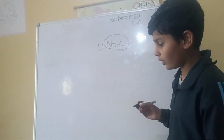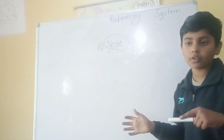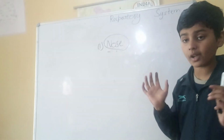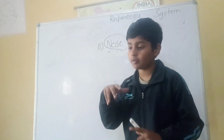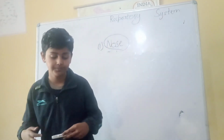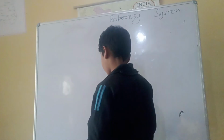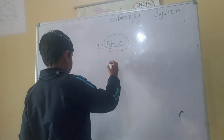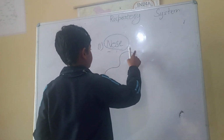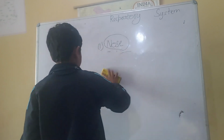The nose has hair, which traps small dust and bacteria. And even the ones that go inside, the trachea also has hairs which hold them. And if they go even further into the lungs, they can cause lung cancer. Very dangerous. Well, that's what we're not talking about. Let me make a diagram.